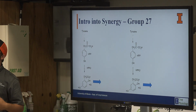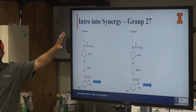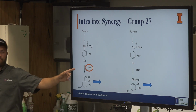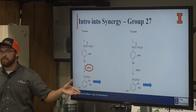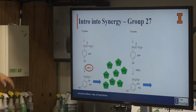Now, I realize it's early in the morning. I went through this stuff in class, and it was a little too rich for my blood, so I'm not gonna force you guys to understand that. But the important thing is we're gonna identify that H3PD. That's the important part of this process, because that H3PD creates this compound, which results in the production of plastoquinone. That should look familiar, I hope.